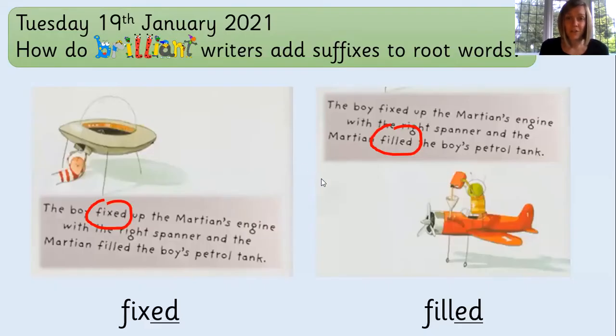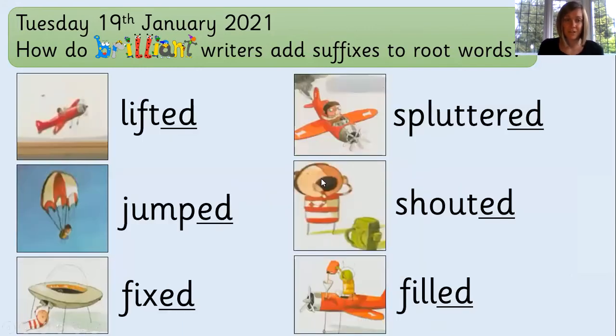Because I have used those words and I've matched them up to some pictures. So you can see here where the plane lifted up into the sky. You can see the boy when he jumped down to the sea. The boy fixed the spaceship. Oh dear, that's when the engine spluttered. So the plane was spluttering, it spluttered out all the petrol. This is where the boy shouted. And the last one is when the Martian filled the tank up for the little boy. So these are the words that match up with your pictures.